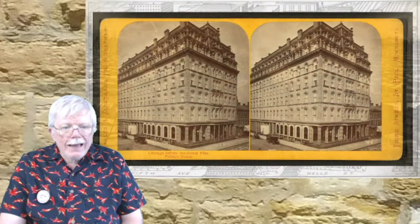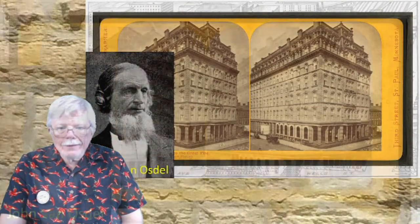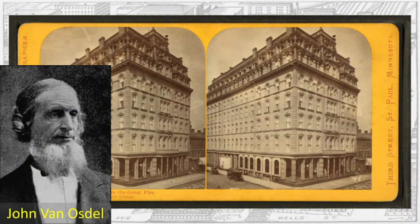Now, some of the more substantial structures in the downtown area started getting built in spring 1872. Well, they got off to a fast start thanks to John Van Osdol. Now, this is the Palmer House that he had designed back in 1871, which had opened its first overnight guests on September 26, 1871. About 400 guest rooms were ready, but construction work was still ongoing. The basement was unfinished. Its floor was still dirt.